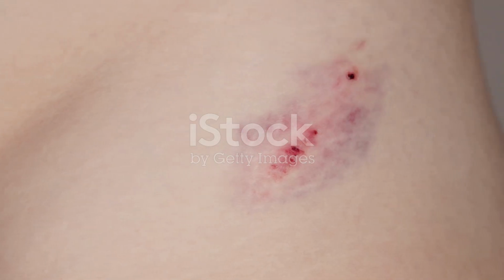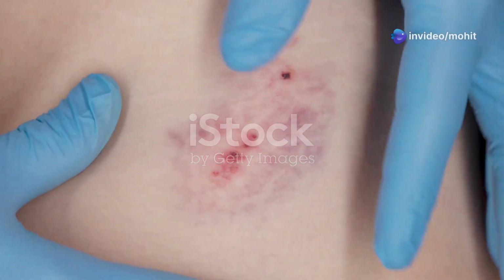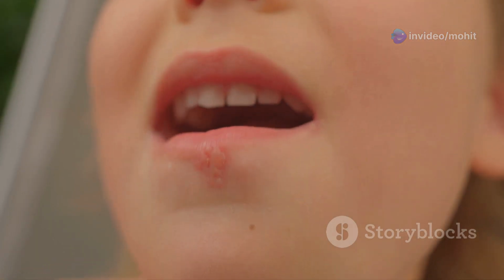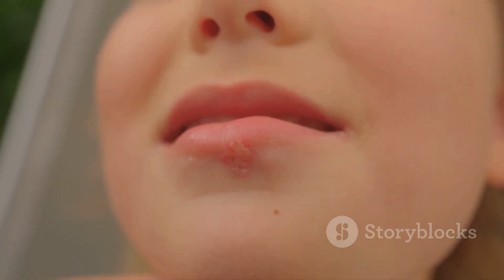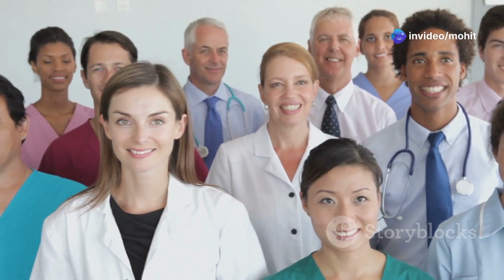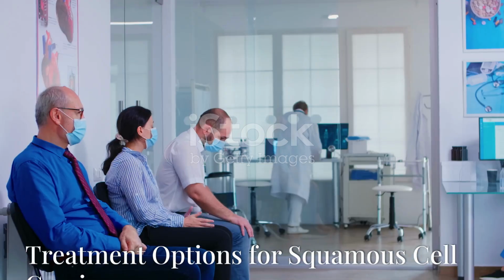And remember how I mentioned it can develop in sores that don't heal. That's because conditions that weaken your immune system, like HIV or certain medications, can also increase your risk. Interestingly, infection with certain types of the human papillomavirus, HPV, is also linked to squamous cell carcinoma, particularly those affecting the mucous membranes. It's important to remember that not everyone who is exposed to these risk factors will develop squamous cell carcinoma. These are just factors that can increase your chances.